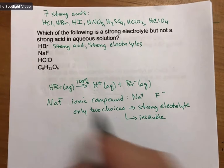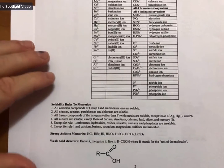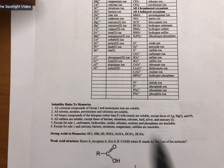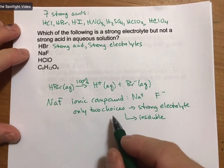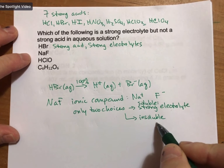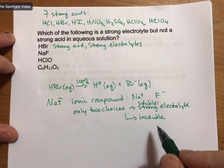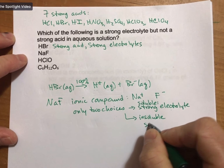According to our solubility rules, which are on your nomenclature sheet, under syllabus and course schedule, it says all common compounds of group 1 and ammonium ions are soluble, and sodium is in group 1. So anything with a sodium in it is soluble. Only two choices, so if soluble, then it's a strong electrolyte. Or you'll be asked sometimes if ionic compounds are soluble or insoluble, and insoluble ones are just listed as insoluble. They don't dissolve. They are also known as solids, so we'll classify those as solids.